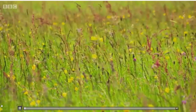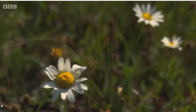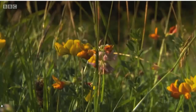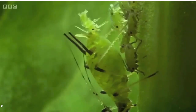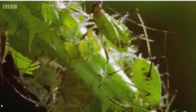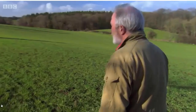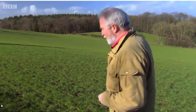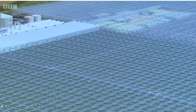Microscopic battles between tiny predators and prey are raging across the British countryside all the time. And without them, we'd be overrun with pests. One aphid, if it was left to reproduce unchecked, could become billions in just one season. Well, clearly the natural system works, otherwise I might be knee-deep in aphids and other pests right now. But what happens if you bring the outside in?